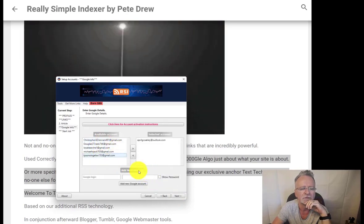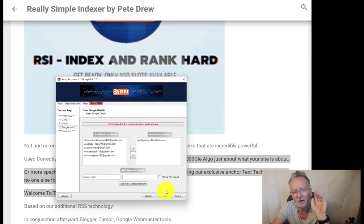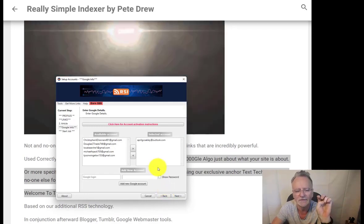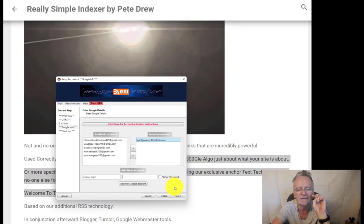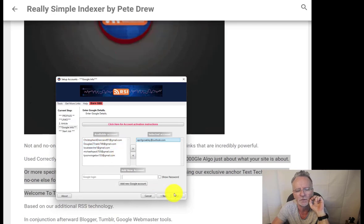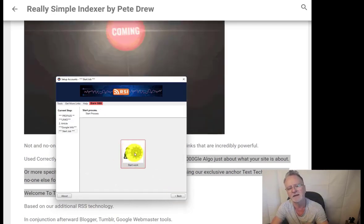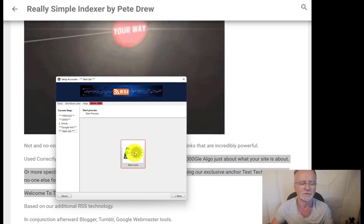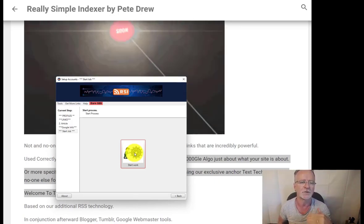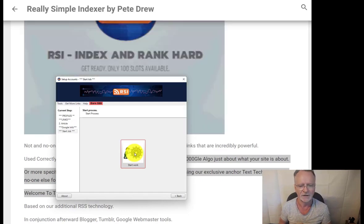Select a Google account. By the way, all of this work was done with me using this software, using only one Google account at a time. In the tutorial, I'll explain about using more Google accounts. And you click start, and that is it. You know what it does. Preview window comes up. You can watch it all being created. And it's very, very cool.